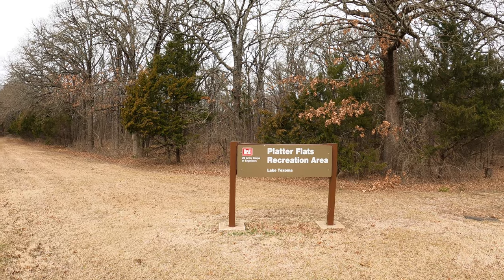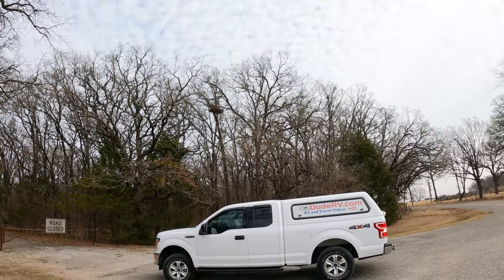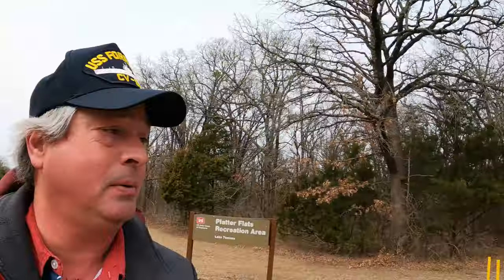It's a U.S. Army Corps of Engineers campground. And what makes it most unique is that it is primarily an equestrian campground. And more than half of this campground is gravel road. So I'm not gonna do the typical scooter run. I'm gonna jump in the white truck, put on the dash cam, find some good tunes, and just give you a ride through Platter Flats Recreation Area. So let's get to it.